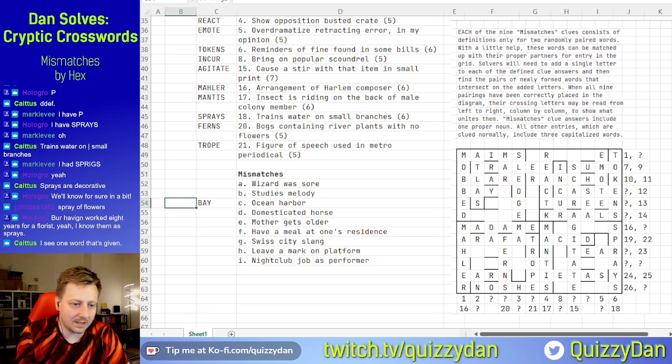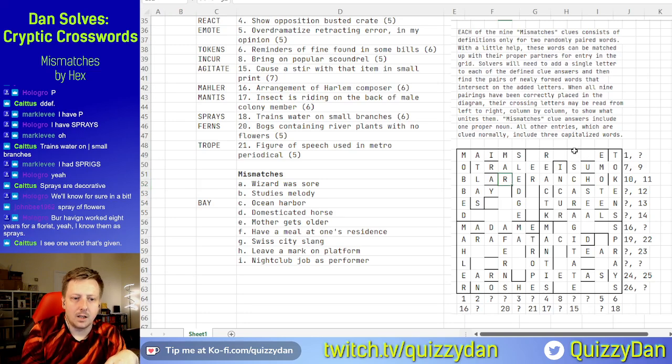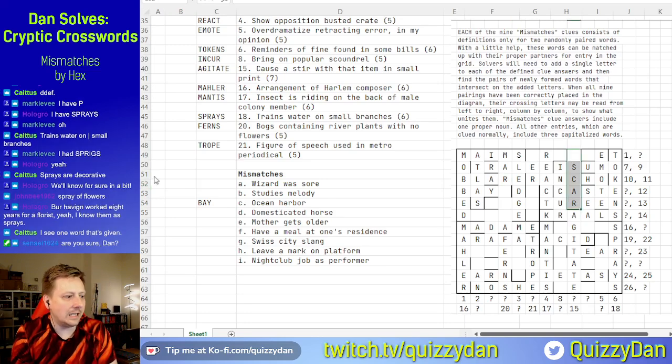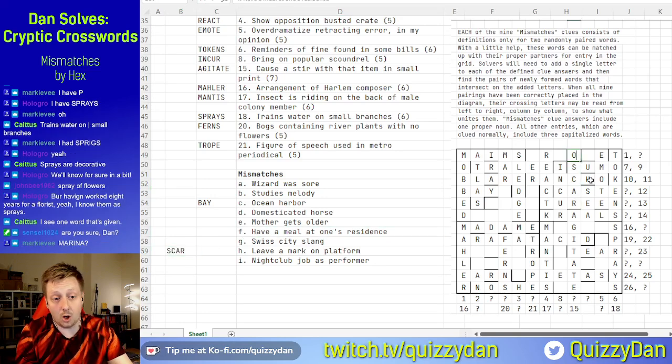So ocean could be Pacific or something. Marimba. Maraca. But it's something like that. That's what we've got to do. Wizard, so magician. Magician, no, that's far too long. Okay. Scar. Leave a mark on, you scar. And that's going to become an O for Oscar.